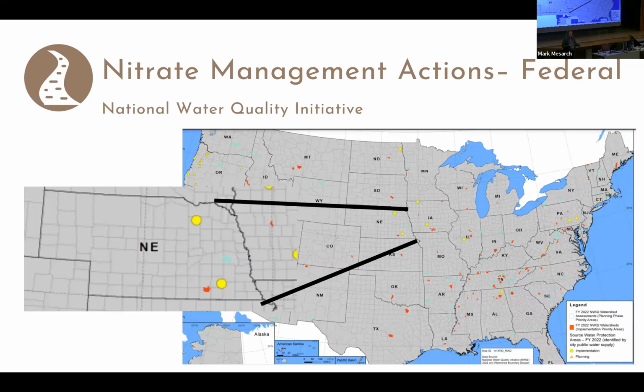This comes back to that NWQI, that National Water Quality Initiative. Again, we have several of those in the state that are either active, in the process of becoming active again, and a new one that's been proposed. Again, what these do is they bring in this extra federal money to put practices on the ground that's not competitive with the rest of the state or the rest of the country. So it's an influx of support to help put practices on the ground.